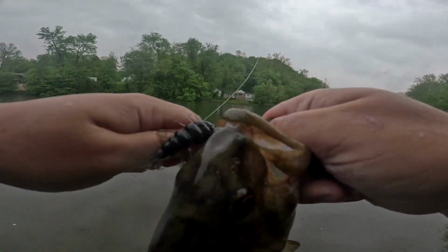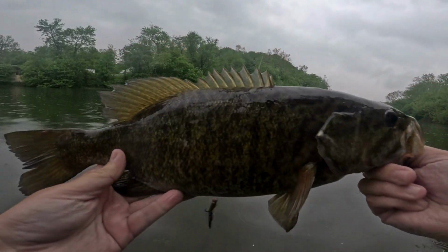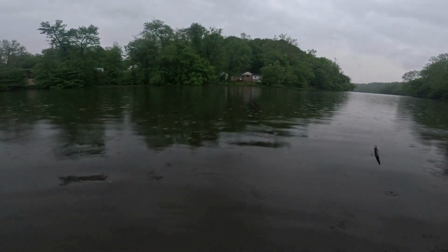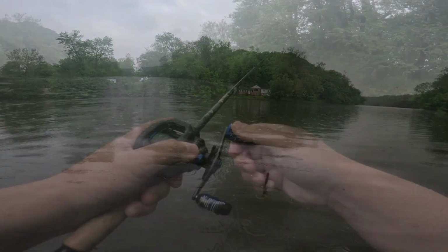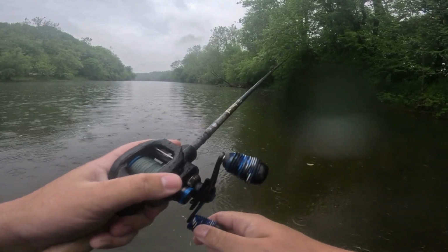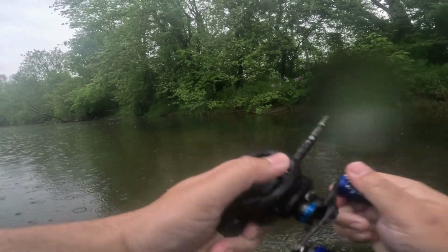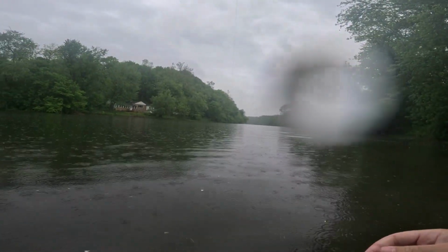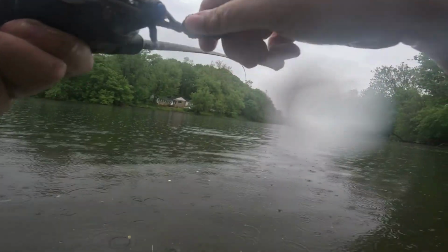We were catching a lot of fish on the Ned, but no size. Upgrading a bit seems to be doing the trick. Thank you. It's not like you can get me any more soaked than I am, Mr. Bass. That's a good fish. Another good one. Some decent ones in here. Oh yeah, that's a really good one.